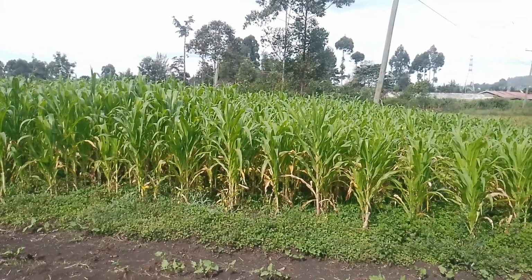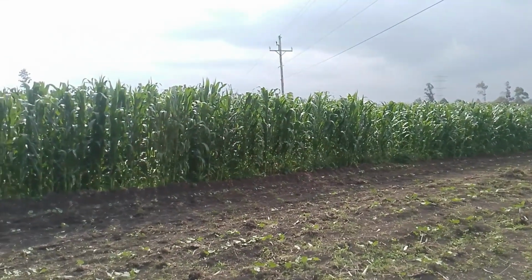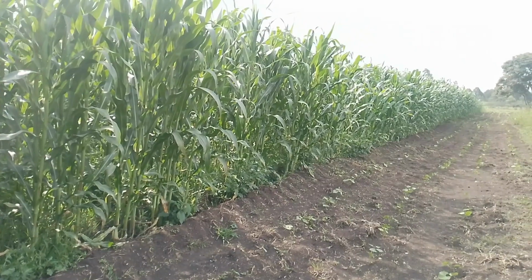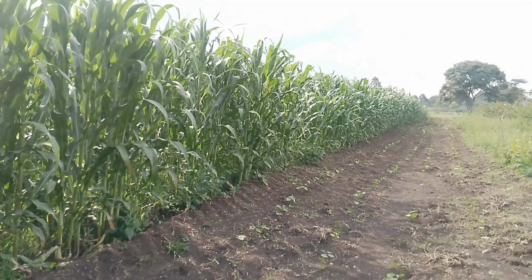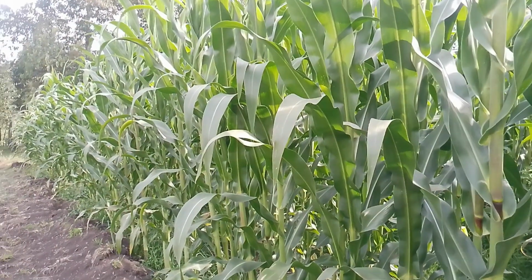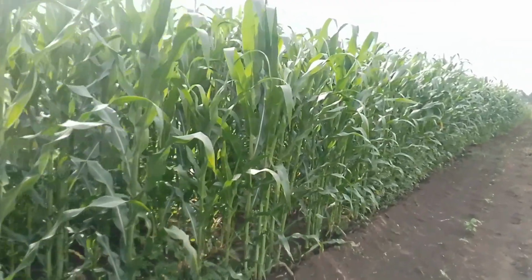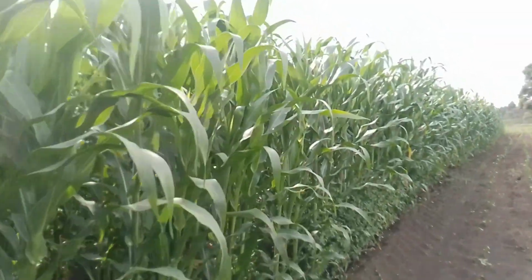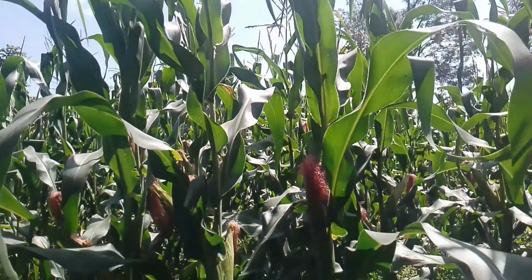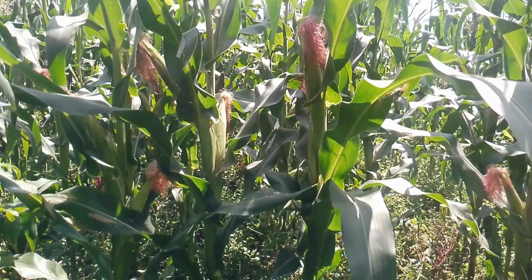Case study: maize in the field. Let's delve into a specific example to illustrate these concepts. Consider a field with several maize plants. Despite being the same species, some maize plants produce more cobs and grow taller than others. Here is why. Genetics. Some maize plants might be genetically predisposed to bear larger cobs and have stronger stems.